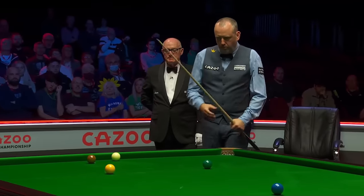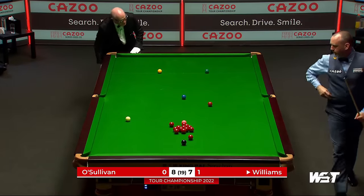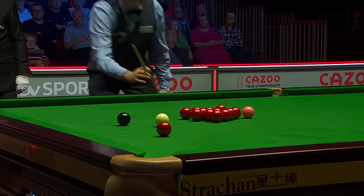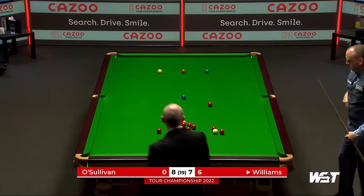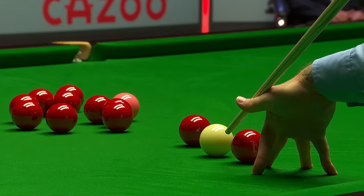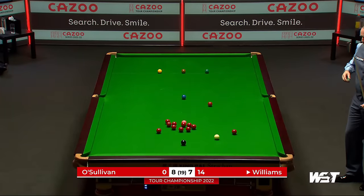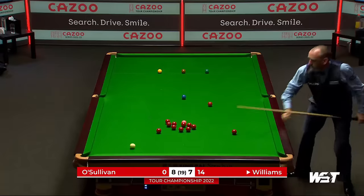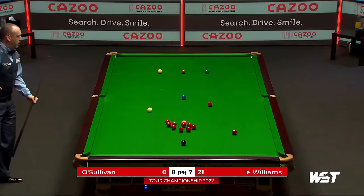Here's a risk. It's a tricky little shot. Easy roll up behind the brown, but I just think he's full of confidence. Very tricky shot though, into a blind pocket. 5. Five. 6. 13. Twenty-one. 22.